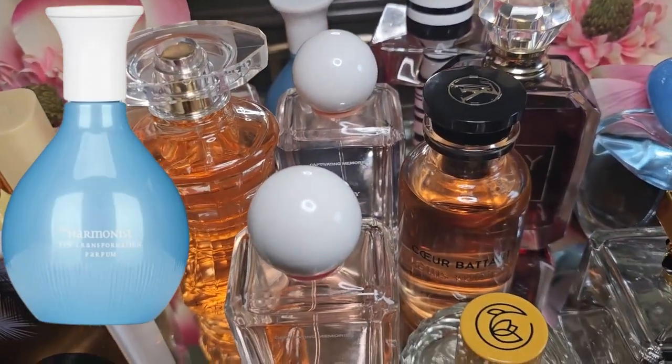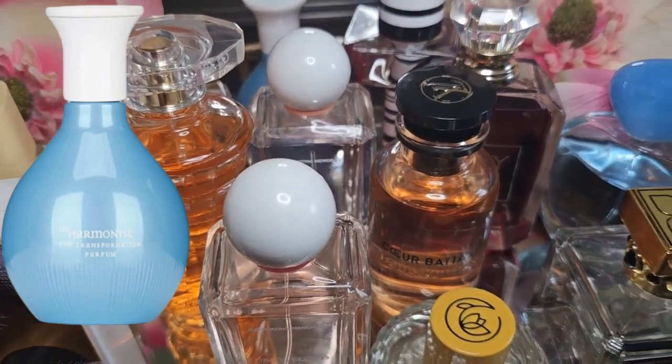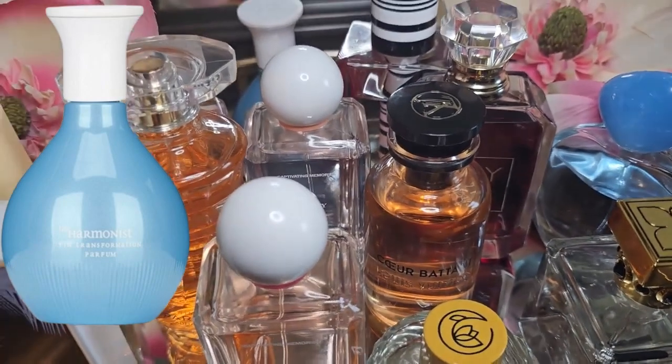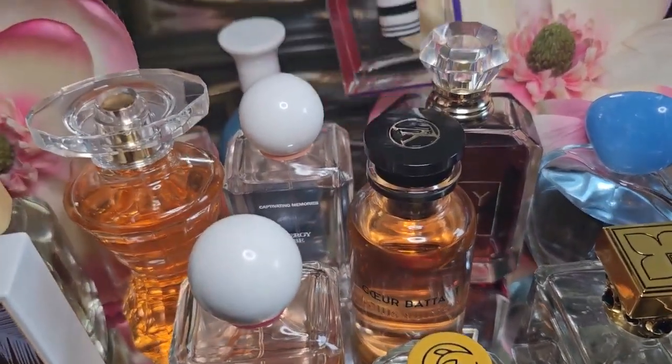Okay, and then I have from The Harmonist, Yin Transformation. That is just such a fresh luxe scent, honey. That is everything that you need, ever wanted. Get that, okay?